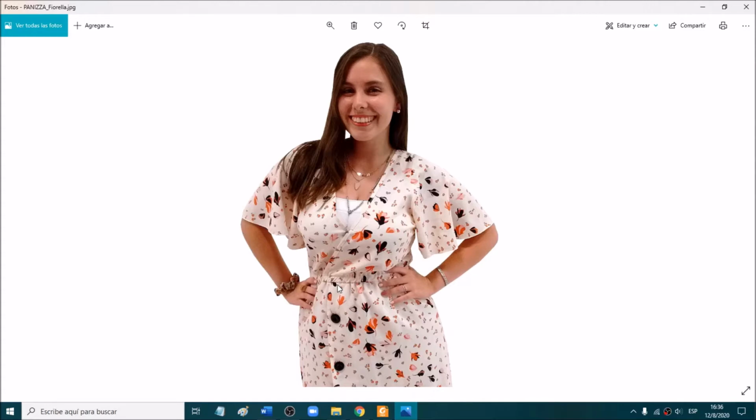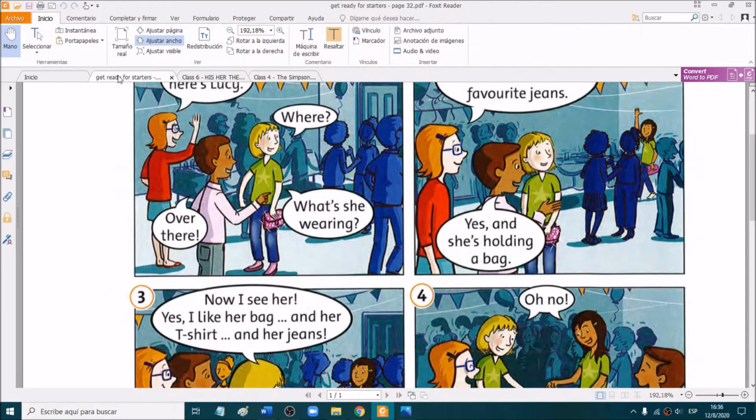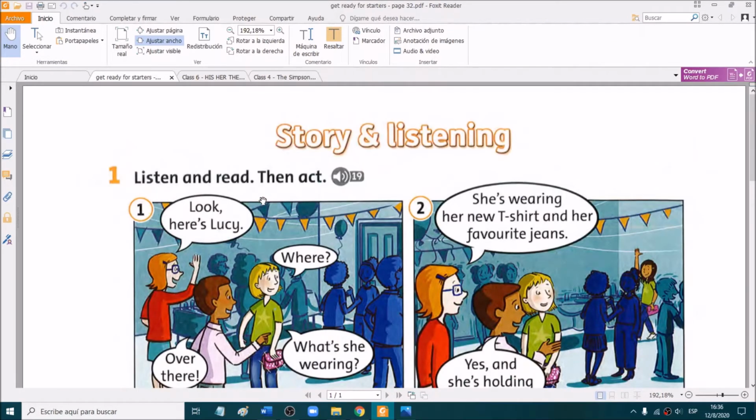I'm Fiore, and today we are going to start today's class with a page from the book. So, please open the Get Ready for Starters book on page 32. Let me know when you're there on the chat. I'll wait for you.